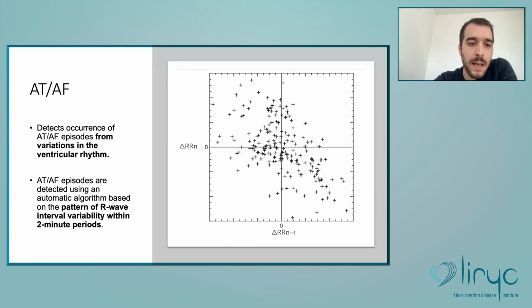For AT and AF, the device will detect the occurrence of AF from variations in the ventricular rhythm, based on the pattern of R wave interval variability within a period of 2 minutes.